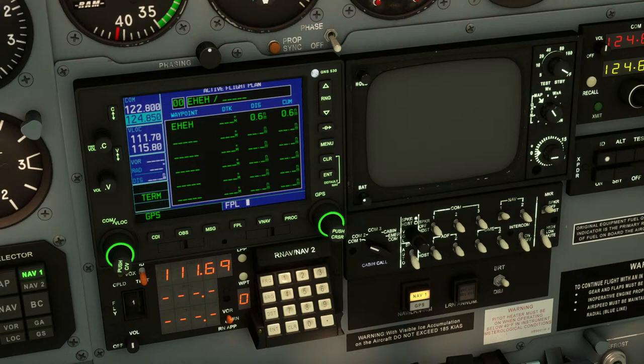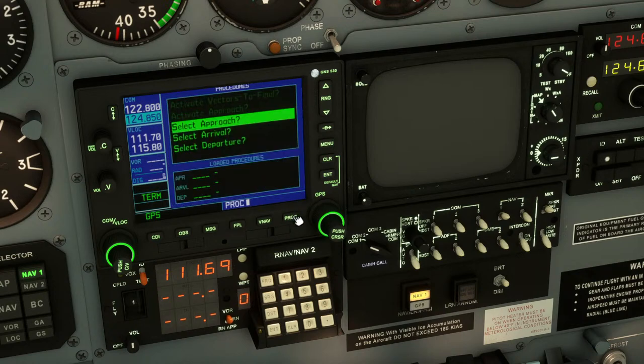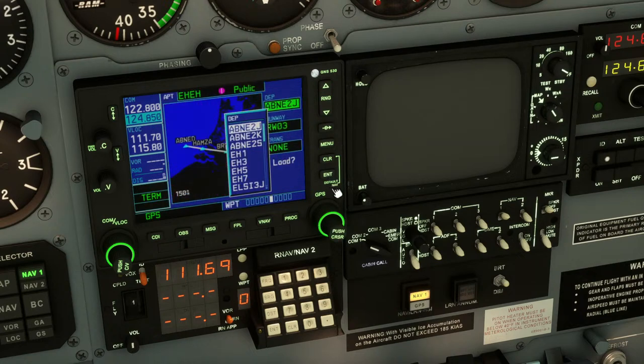So, out of runway 03, the LNO5 Juliet departure, I believe. So, let's have a look. Let's go to procedures. Select departures. Runway 03 is already selected, that's convenient. See, there's an LNO5 Juliet. That's the one we need.